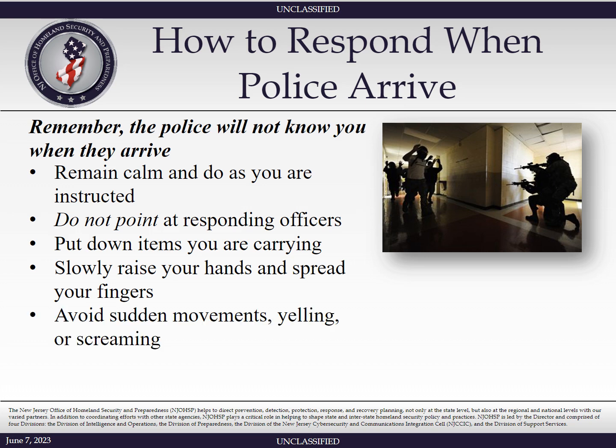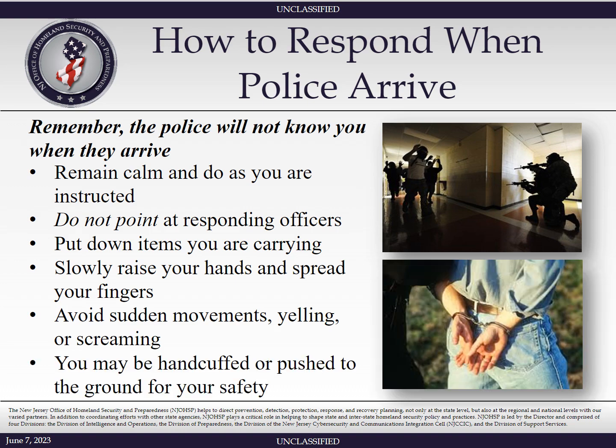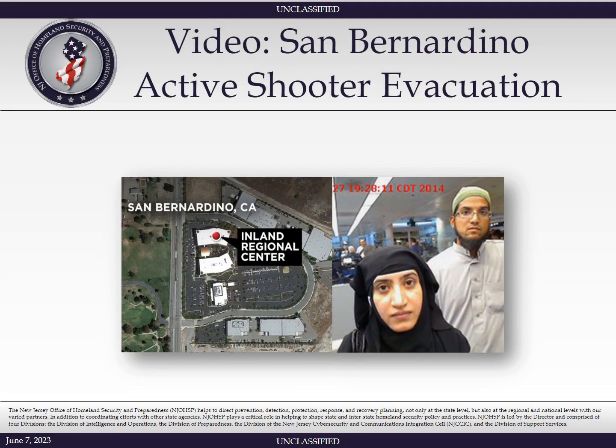Avoid making sudden movements, or yelling and screaming. Officers will need to take command of the situation. You may be handcuffed, or pushed to the ground for your safety and theirs. After you reach a safe location or assembly point, you will be asked to provide information to investigators, prior to being released.